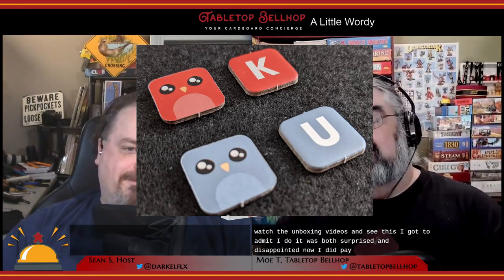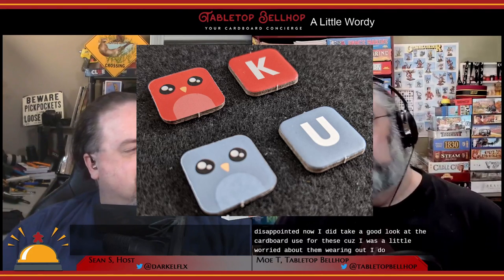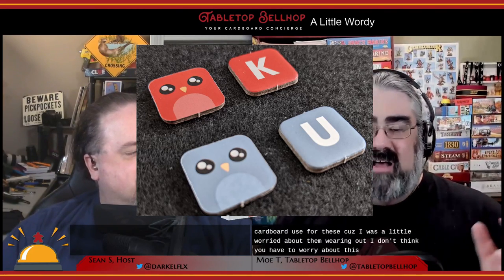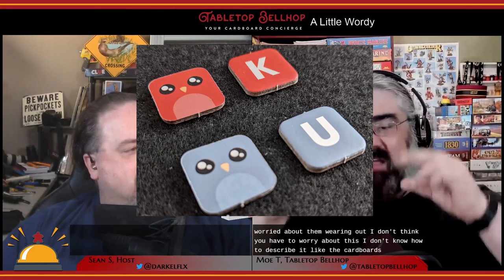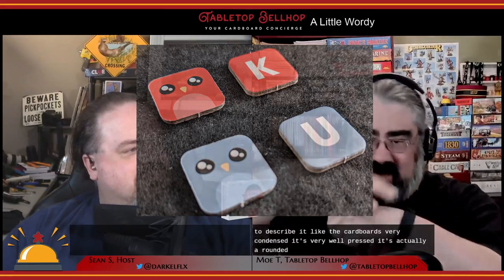Now, I did take a good look at the cardboard used for these because I was a little worried about them wearing out, and I don't think you have to worry about this. I don't know how to describe it, but the cardboard's very condensed. It's very well pressed. They actually have rounded corners, they were pushed down so hard. That said, you may want to consider using something like coin capsules to protect the tiles or varnishing them to protect them if you do expect to play this game a lot.